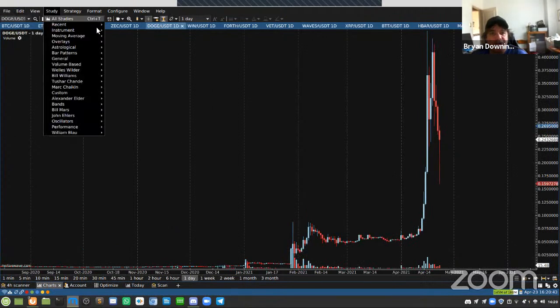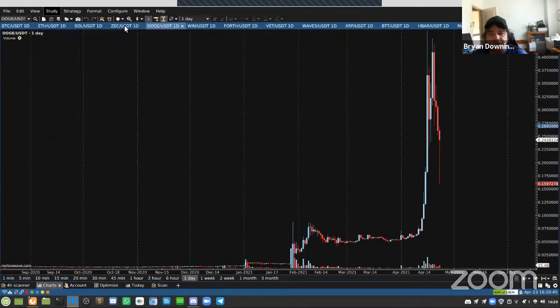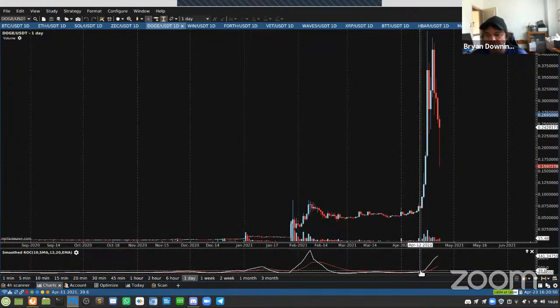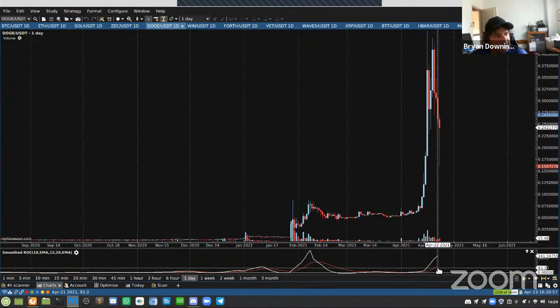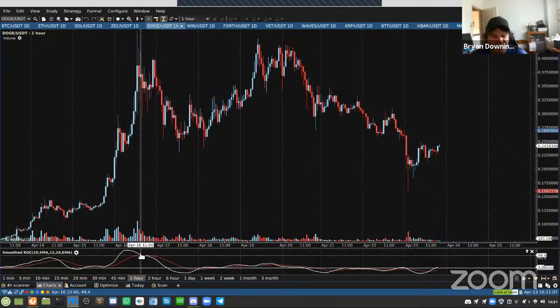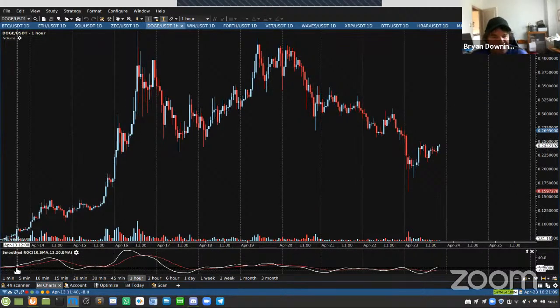So we'll do the same study, smooth rate of change. So there you go. So you have that entry there, but would you hang on to that trade? When the cross is not showing the exit, that's a tough one. Now, if I moved it down to hourly, you can see this will definitely work here to here. So it's very close to picking the right exit. And again, I would say here to here. So that's not bad there. It just depends on the time frame.